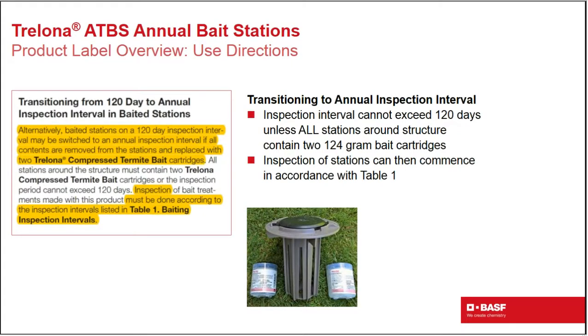Okay, so like I said, the interval, transitioning to this: if you have anything else except 2 124-gram bait cartridges in there, that's fine, but you're going to have to schedule to go back 3 times per year. You want the annual, then have those 2 cartridges in every one of the stations. Next, please.